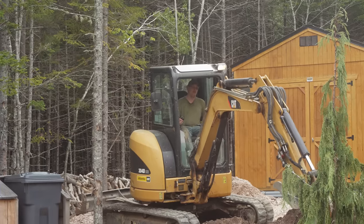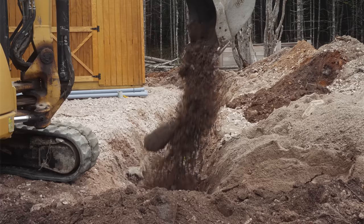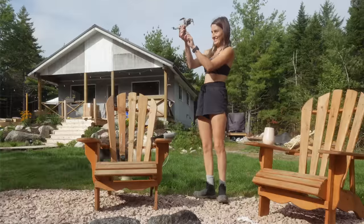Good morning, everyone. Welcome to day 2 of trenching electrical lines. Right now, Porter is backfilling our trench that we made last night. And today we're going to be trenching from the garage to the greenhouse. And if we don't chat so much, we can even trench from the solar array to the cabin. Wish us luck.